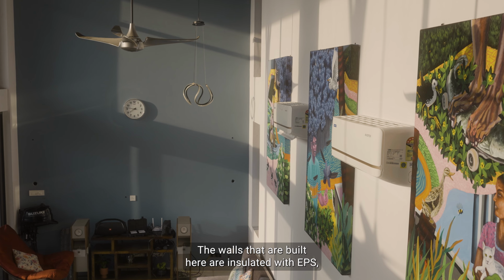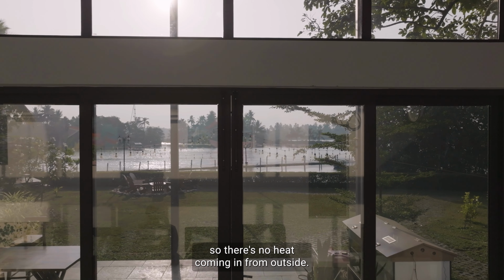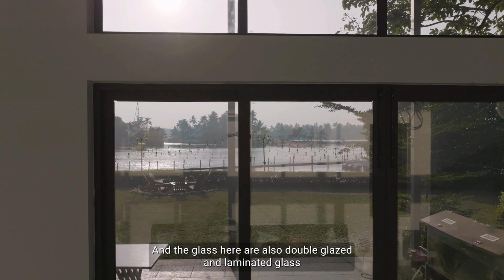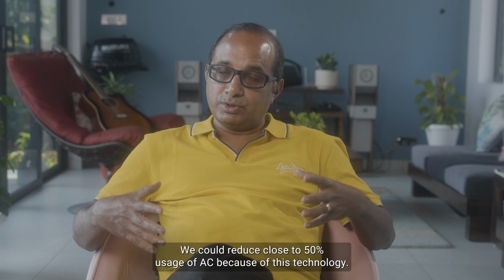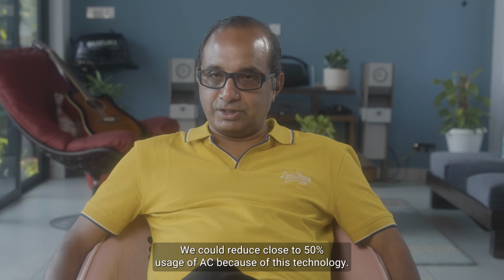The walls that are built here are insulated with EPS. So there's no heat coming from outside inside, and the glasses here were also double glazed glass and laminated glass so that we protected the heat from coming in. We could reduce close to 50% usage of AC because of this technology.